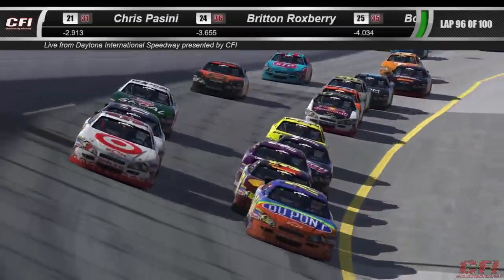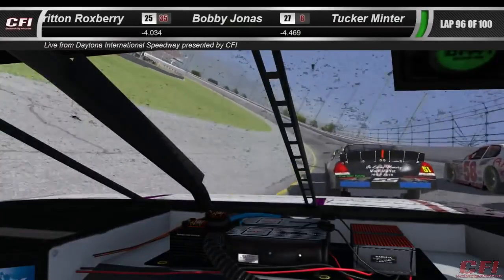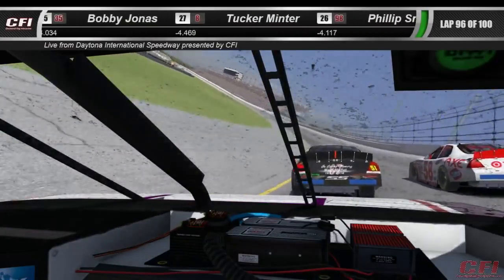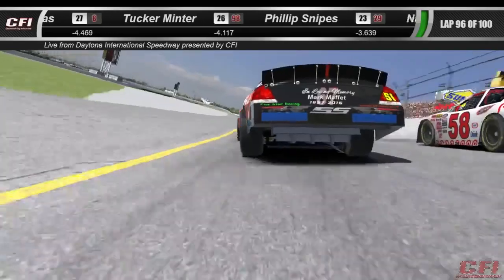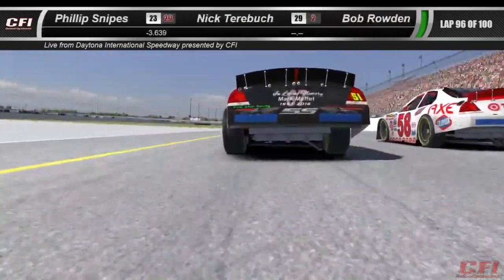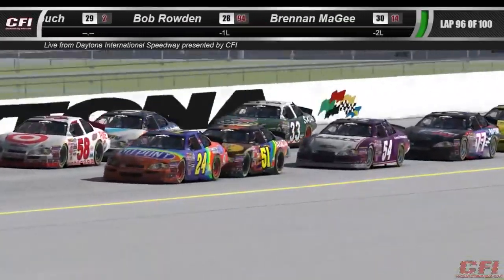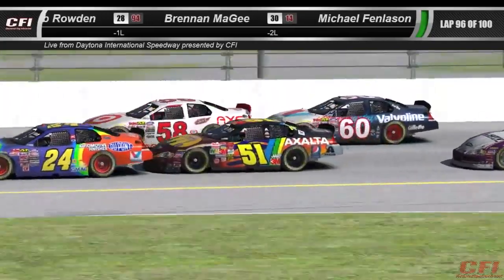And now Monsevice dives down to the low line, leaving the top 2 to themselves. We're going to see if that low line can still keep up with the top side. We've seen it in the earlier parts of the race. The top side would always prevail if they had at least 2 cars up there. You see the 51 really tucked up underneath the 24 and along with the 54 right behind him.